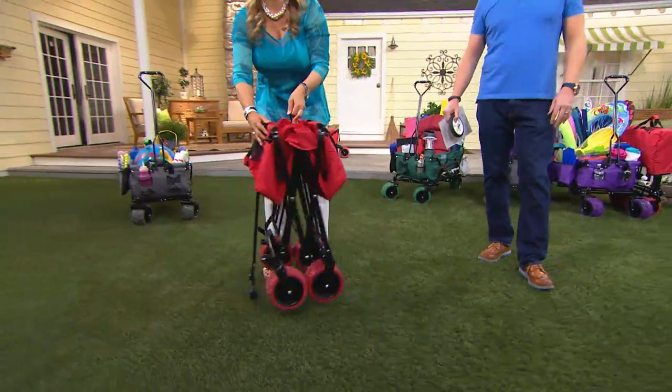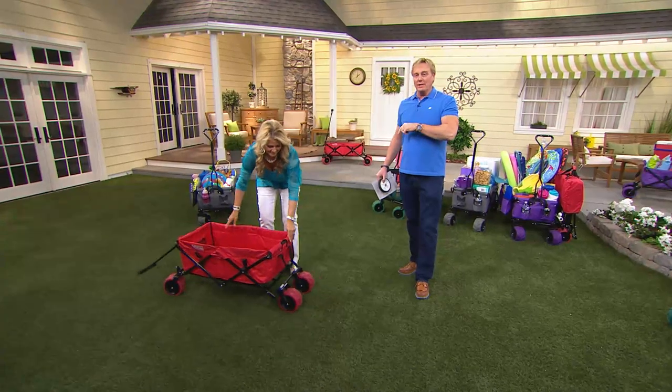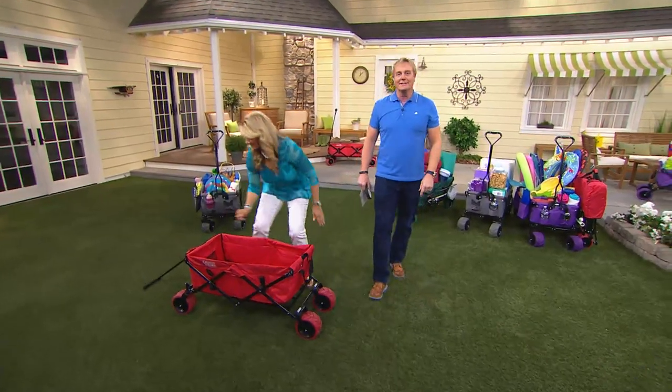I hope you love it. Thanks for being one of the first people in America to pick up this brand new creative outdoor all-terrain folding wagon. Thank you for having it.